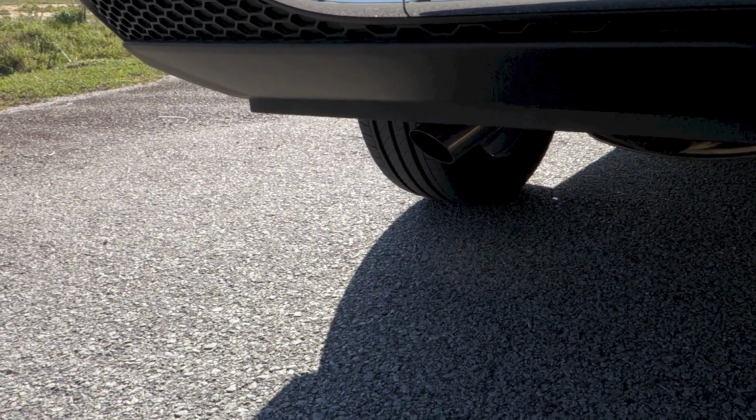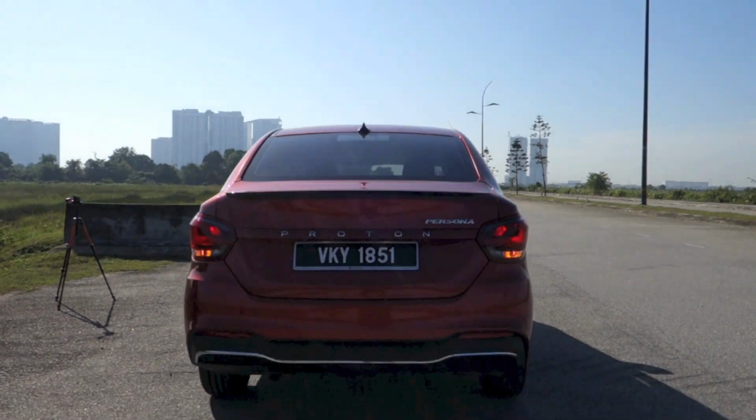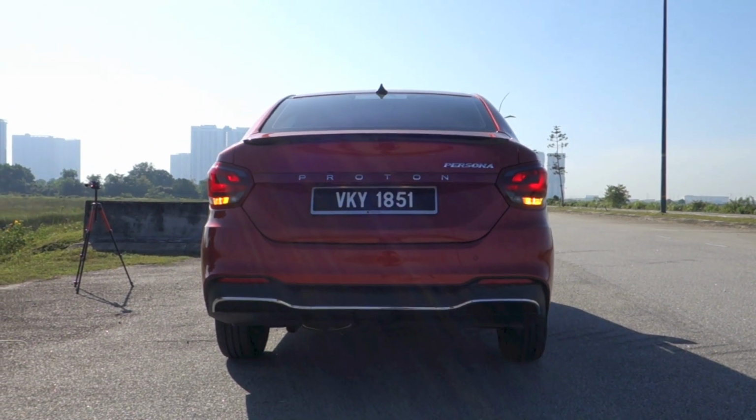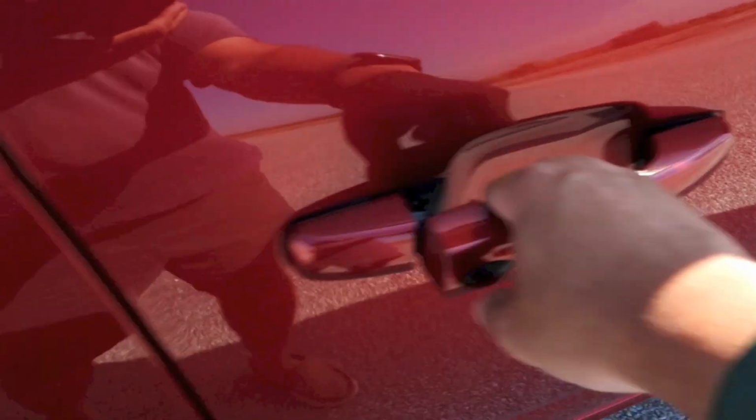Exterior features for the 2022 model year onwards Persona Premium include automatic LED reflector headlights, LED daytime running lights, LED indicators for the sides, a black rear spoiler, body-coloured door handles and side mirrors, and a single exhaust pipe.